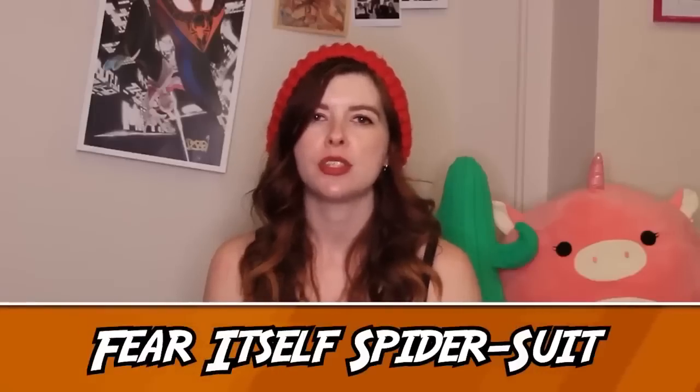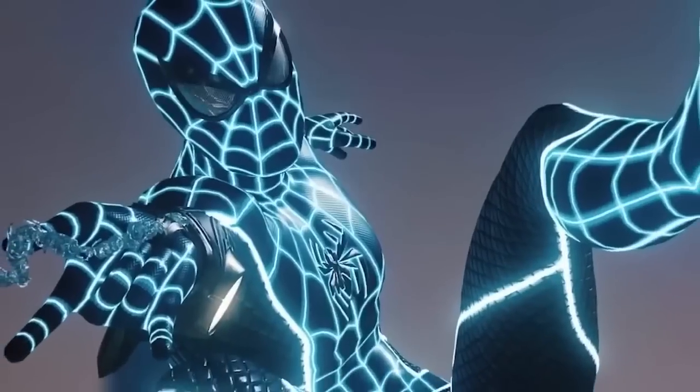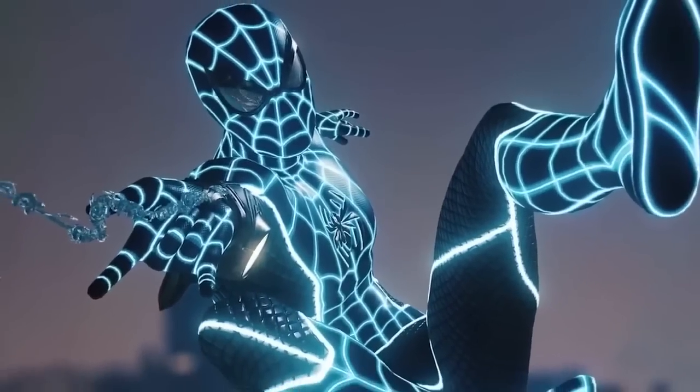Number 5, Fear Itself Spider Suit. The only thing preventing this suit from being higher up on the list is how short-lived it was. During the Fear Itself event, Spider-Man ended up, like all the other heroes in the story, getting his own set of Uru armor. In his case, it was a spider suit that was also equipped with 2 gauntlets, which concealed blades.